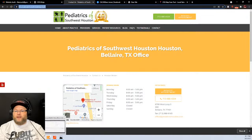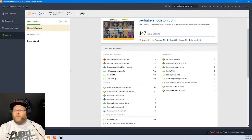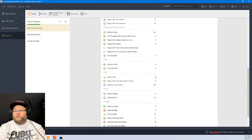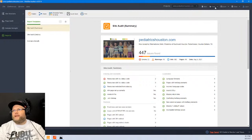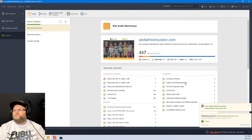Now let's go back over to the audit report. According to the audit, you only have 447 issues on this one, 22 errors. You need to get those fixed immediately. You have two broken links. Duplicate titles, 41 too long. Duplicate meta descriptions, 14. That would take me probably a day to fix. I'm going to go ahead and send this over to you as well.